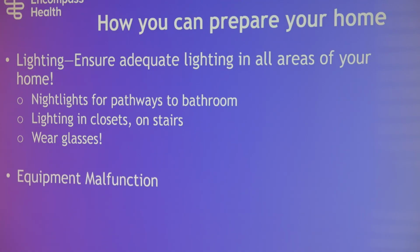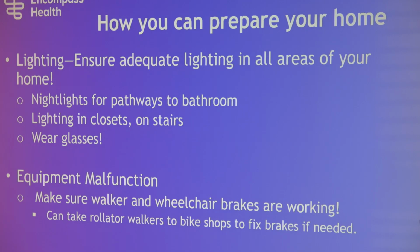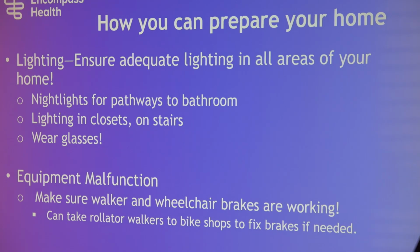Equipment malfunction can be things like walker brakes, they get loose over time, or wheelchair brakes, making sure you get those modified and tightened as needed. If anybody has a four-wheeled walker, has seen one of those where they have the brakes that you push down, those brakes can get loose over time, so you can take them to bike shops and they're able to fix those for you.